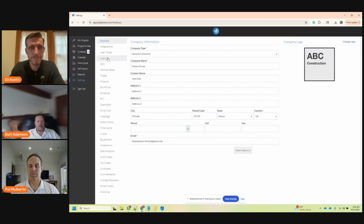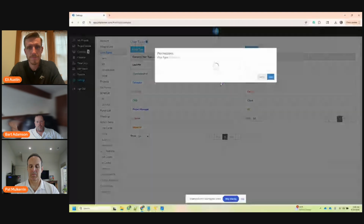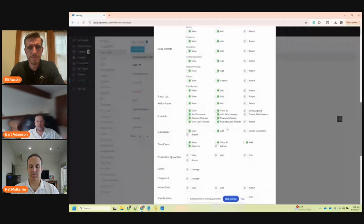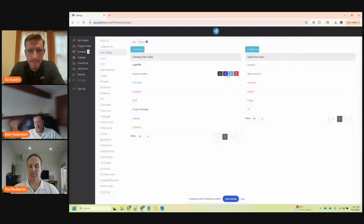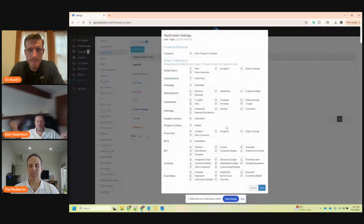So, you can create different users in the system that have different permissions. Here's all the different permissions that can be set. Now there's a default standard, so not to scare anybody here, but you can really trim down who gets what access, who can see what, and then even the notifications. You can define every single email that the system sends, who gets it and when.